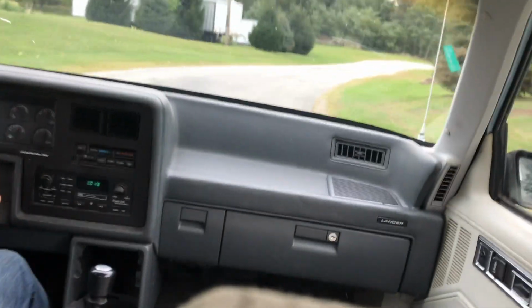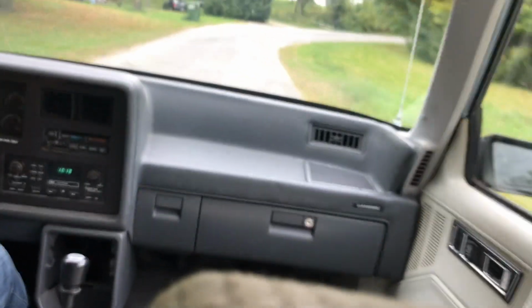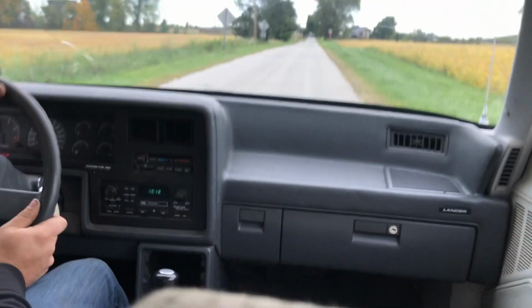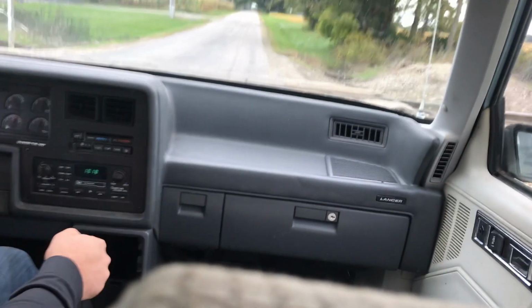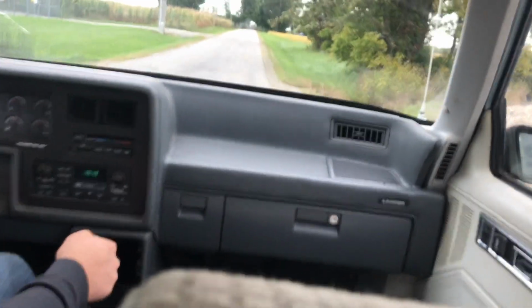It's rather bouncy over bumps, which a lot of that has to do with just the struts and the shocks being worn out, but it's very nimble still. Tires squeal at 35 miles an hour. That's just those old tires. And if this thing had a little bit better shocks, I think it would be really nice. It's actually pretty responsive. The power steering isn't overly powered, so it still has a nice feel to it.